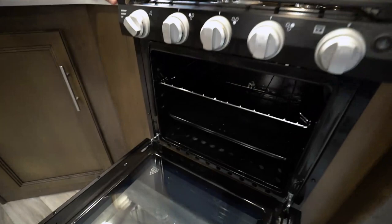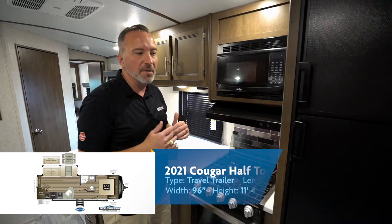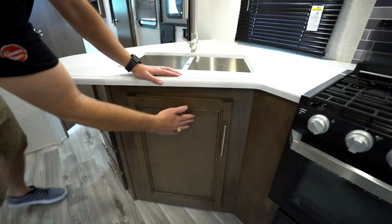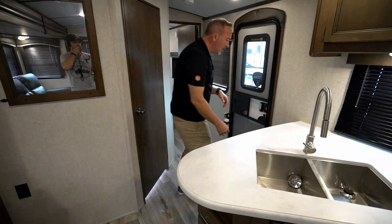And that's just some of those great features with Keystone that you're going to get. You're going to get some upgraded amenities, not only in the manufacturing, but also in the features as well, especially in the hardware. Trash can spot right there. Solid wood, full extension on the ball bearing drawers, giving you good storage space. Three drawers there. I got two more over here.